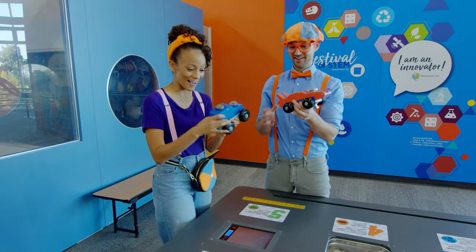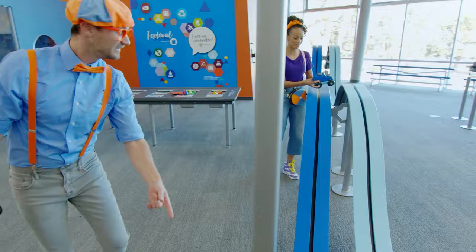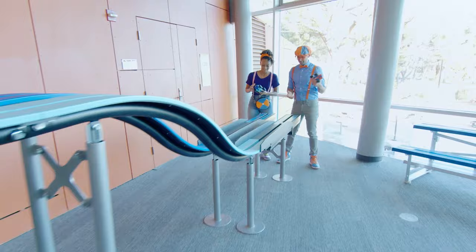Yeah. All right, shall we? Yeah, let's race them. Wow, check it out. This is the racetrack. Yeah. Hey, it matches my car really well. Oh, yeah, it does. Check it out. Wow. All right, here we go. Now we're at the start of the racetrack. Yep. So let's get our cars ready.